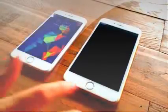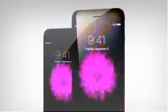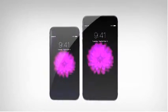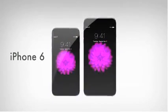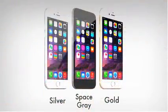Here are some highlights from our iPhone 6 and iPhone 6 Plus review. Apple finally has big smartphones with the 4.7-inch iPhone 6 and the 5.5-inch iPhone 6 Plus. It has a new design with smooth edges and a curved body made of anodized aluminum and stainless steel. And it comes in three finishes: silver, space grey and gold.